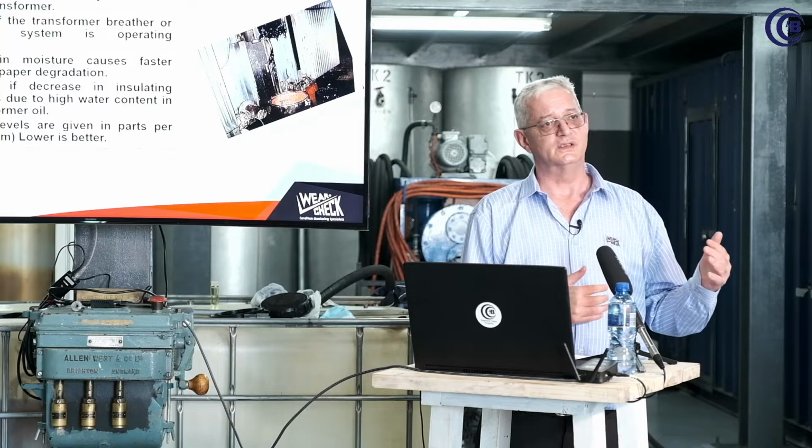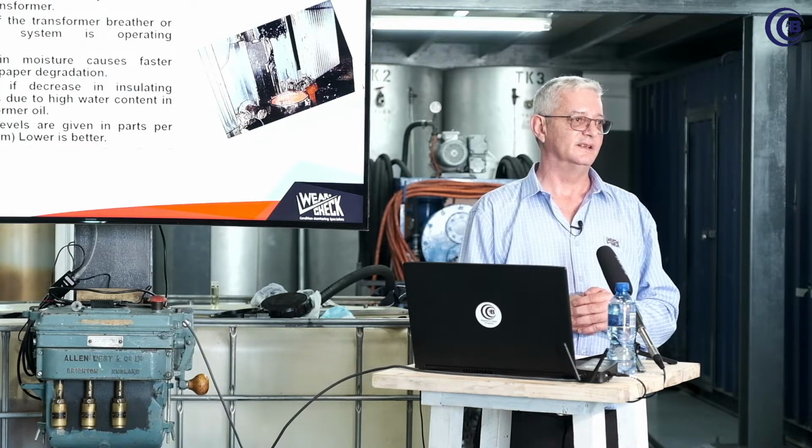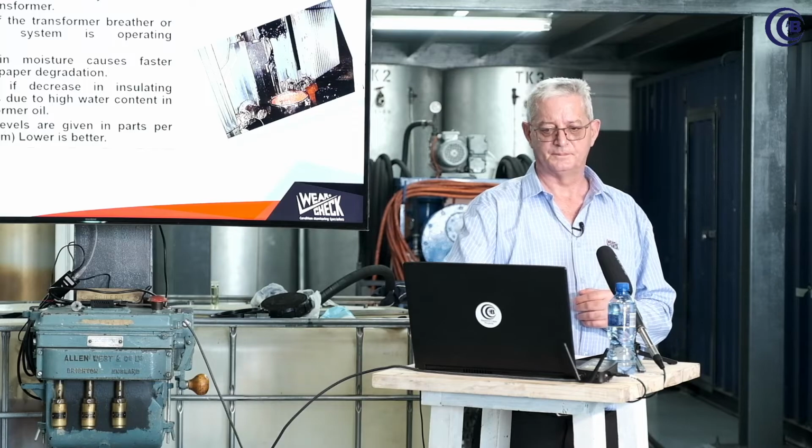But moisture is used in almost every single fault that you'll find in a transformer. Somewhere you will trace it also to moisture. We test it in parts per million.